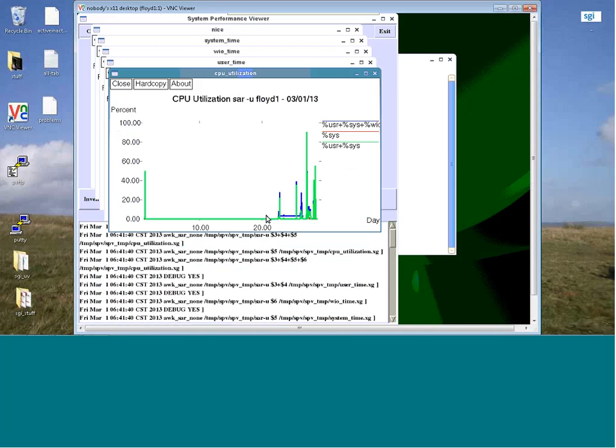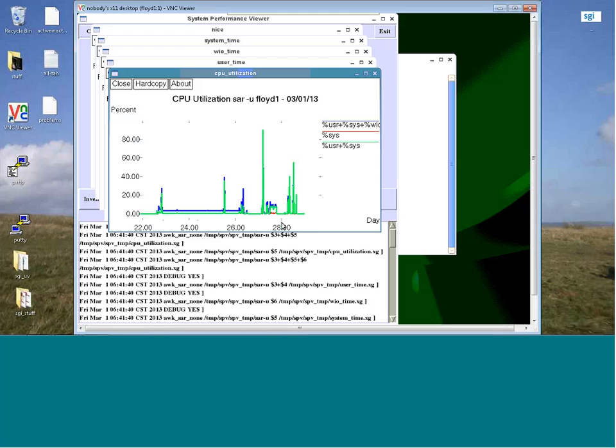Because it's the first, my data has wrapped around. SPV is working on a day of the month type of scheme here. And now that I'm on March 1st, we're starting to collect data at the beginning of the chart. That kind of makes a big hole in the data that I'm looking at here. I'm just going to drill down. I see a little bit of IO wait time in here, a little bit of system time. Didn't actually tie up the CPUs busy for very long here. Very little CPU utilization.